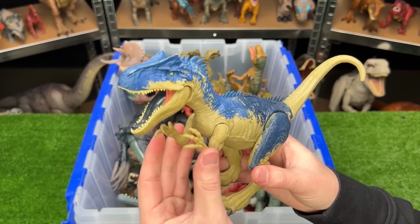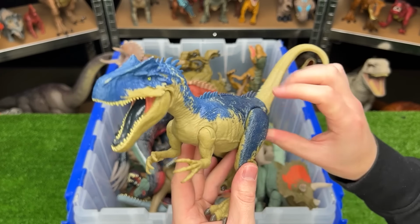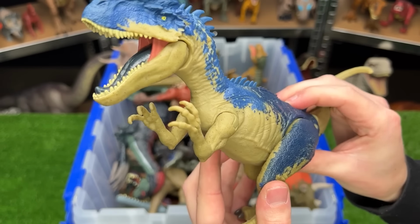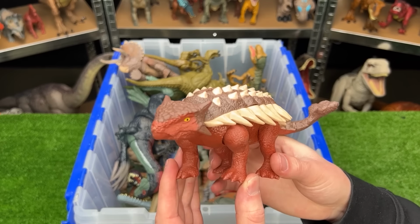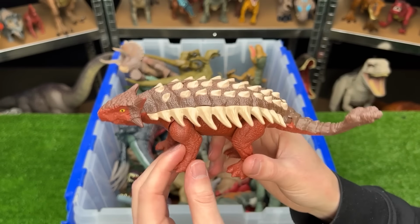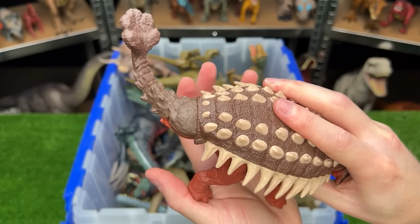This figure is an Allosaurus figure. It's got the bright blue, dark blue, and tan coloring, and two action buttons on its back, one for chomping the jaw and one for moving its arms. This figure is the Ankylosaurus figure in the clay red, brown, and tan coloring. And it has a single attack feature. When you press down on its body, it swings its tail back and forth.